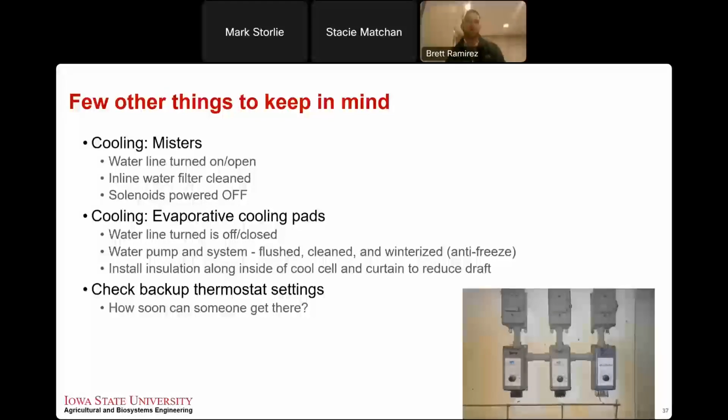Lastly, just a few other things to keep in mind if you haven't already done it. If we have mister lines, we want to make sure we have our water line turned off, any inline water filters get cleaned, and we power off any of our solenoids. We don't want these things accidentally coming on and getting the pigs wet in the middle of winter. If we have evaporative cooling pads, say on a sow farm, again, water line turned off, pumping system flushed, cleaned, winterized, removed.